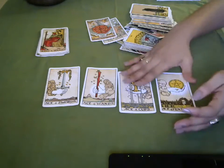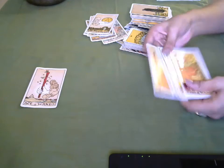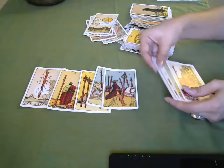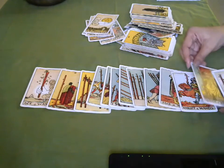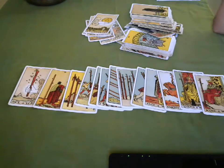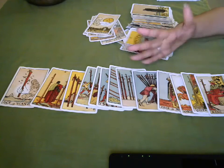The way the minor arcana is placed, let me help you with this. Generally there are 10 cards, just like the playing cards, numbered 1 to 10. And after the 10, you have Page, Knight, Queen, and King. So this is how they are placed. Now, even the numbers have a lot of relevance in tarot. Like 1 is a beginning and 10 is a completion of a cycle, and so on and so forth.